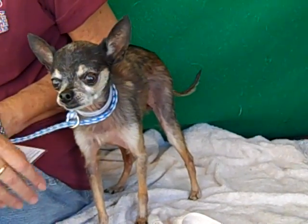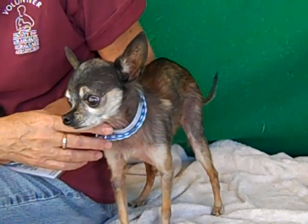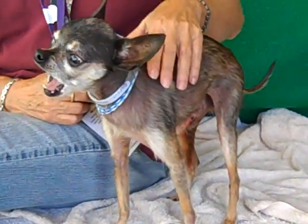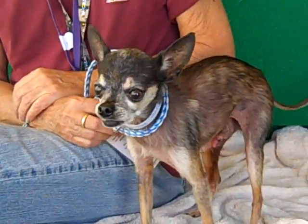Lydia has spent a little bit of time with him. What can you tell us about Scooter? He talks. When he was in his kennel and I went to go pick him up, he just starts talking, sort of like a cat. Like a little cat.